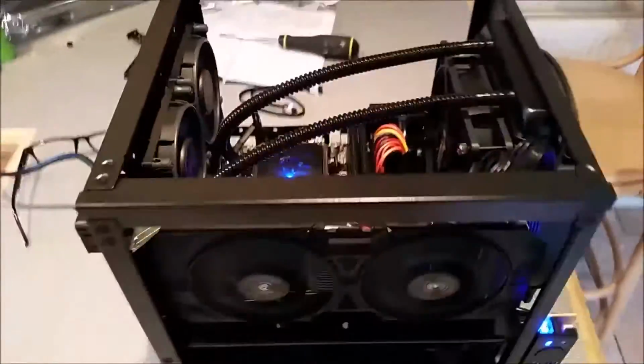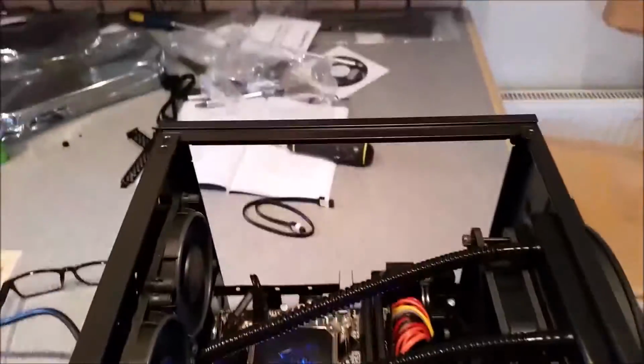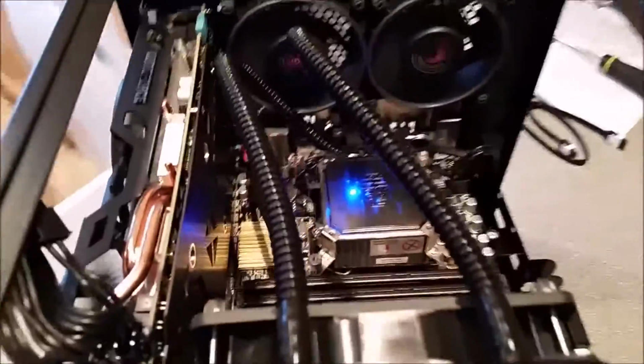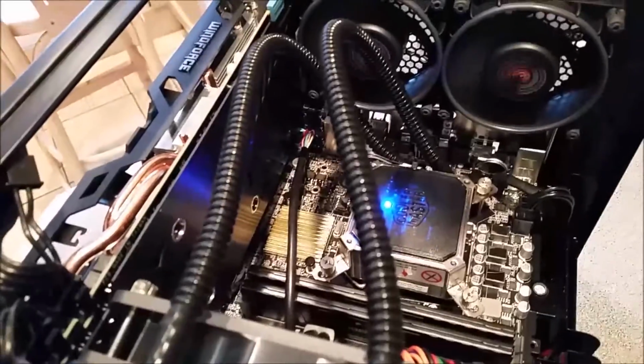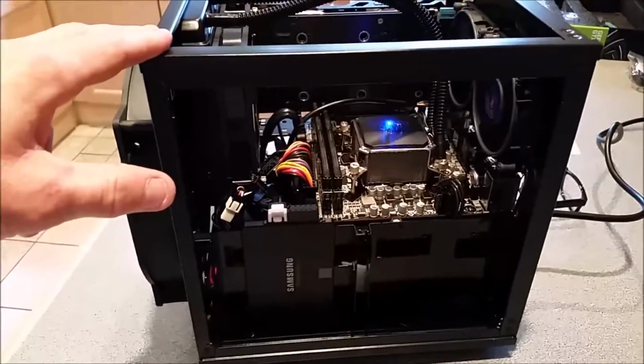Quite a nice little build actually. Nice clean lines. So yeah, not too noisy. I think the noisiest thing is actually the pump. But yeah, nice little case. Quite tight work inside underneath there.